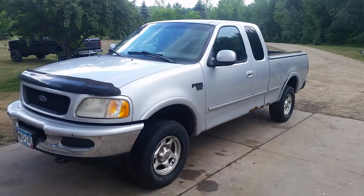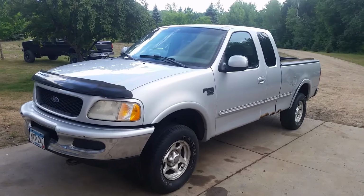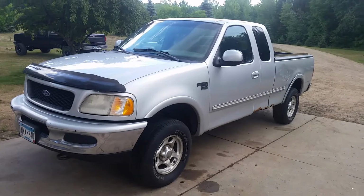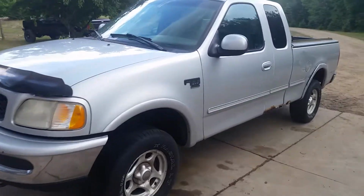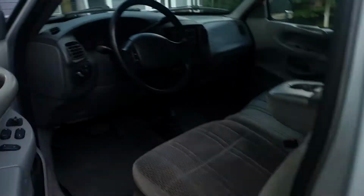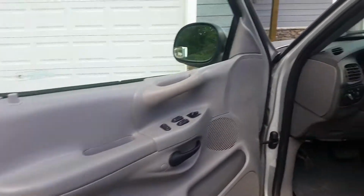Alright, thought I would do a video on my '98 Ford F-150 to help people kind of know what I've done to it, and kind of go through it, show you stuff and whatnot. Start with the interior, I guess. I've done a lot to this thing over the last year I've owned it. It's all pretty clean.